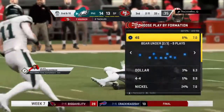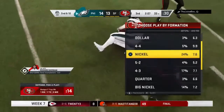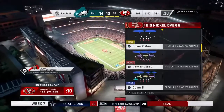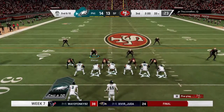There to stop him on the defensive side, Fred Warner. Well, that didn't appear to be a run blitz. He just darted in once he saw the run develop. That appeared to be a case of see ball, get ball. Officially nothing on that last run. They'll try again, 2nd and 10.